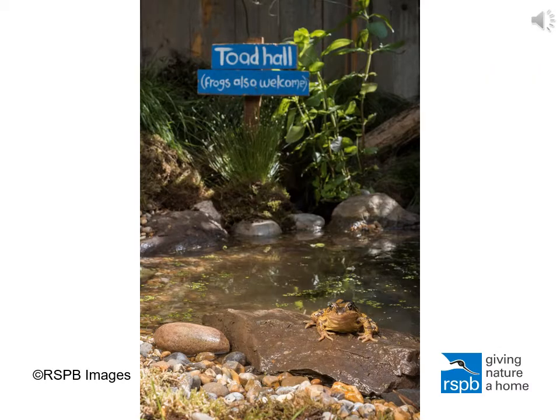A water feature is important no matter how small. Any kind will do, even old sinks. With all water features, make sure there's a sloping edge for easy access and escape. Creating even the smallest of all water features can be beneficial to wildlife.